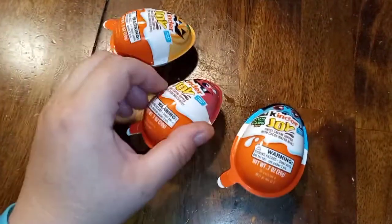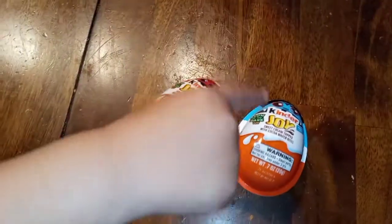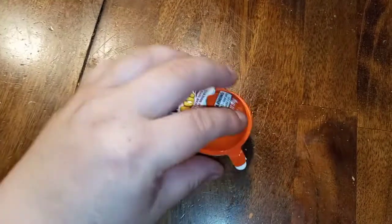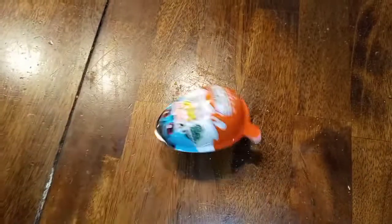So we're going to go ahead and open these up. Which one did Dylan want? Pumpkin. Which one does Ari want? This one. That one? He wants a little devil. And then I'm going to open up this one. I don't have my tripod here today, guys, so I'm going to come right back and I will show you what we opened up.